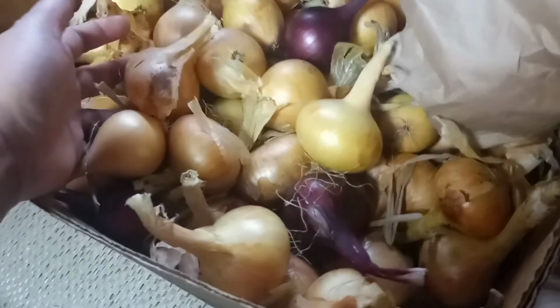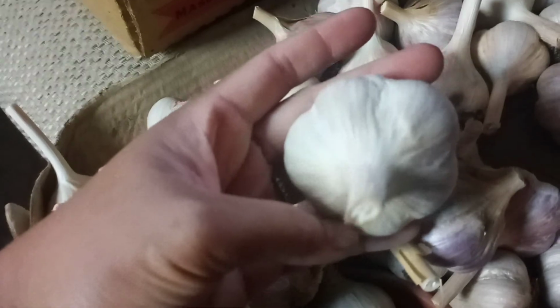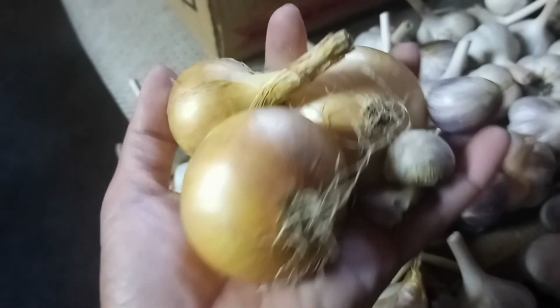My onions are not bad. Big bulb of garlic. Big. So I take only this one. Only this to add for my stir fry. Bell pepper. So these are bell peppers.